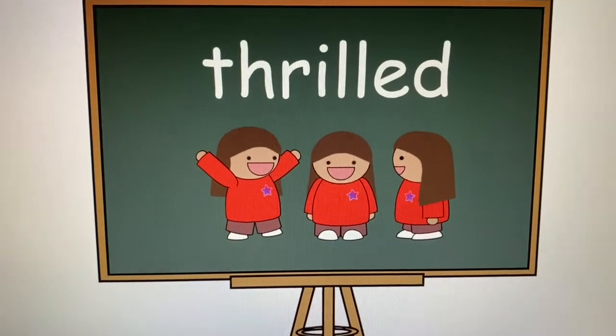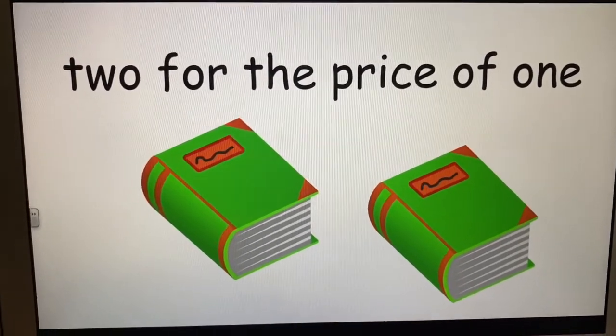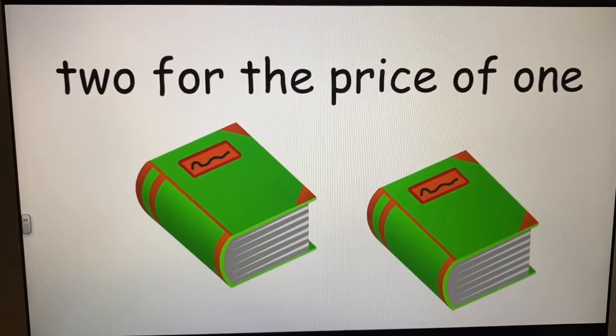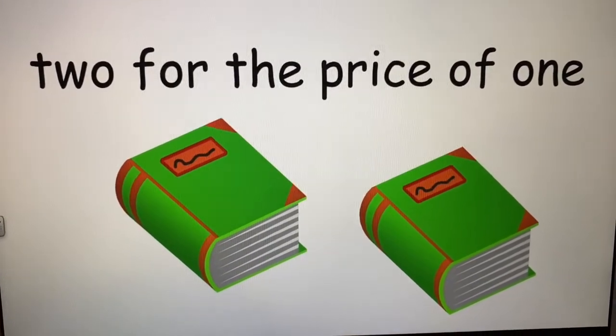Awesome job. And then we have a saying or a phrase, and that is 2 for the price of 1. This is an expression that means if you pay full price for an item, you get another one for free. So here's an example. We bought 2 books for the price of 1.